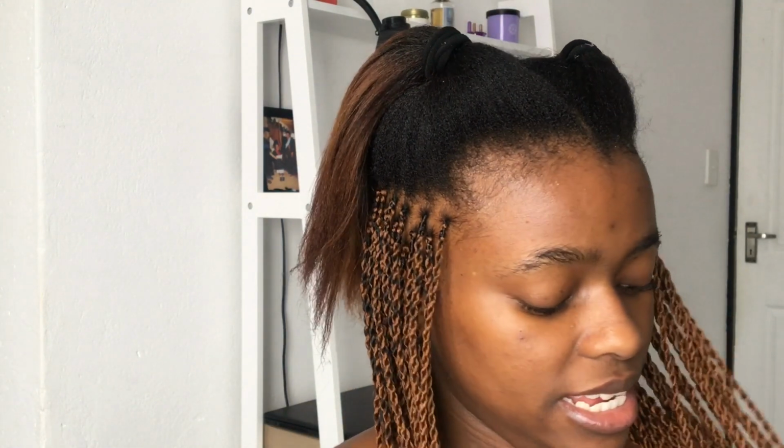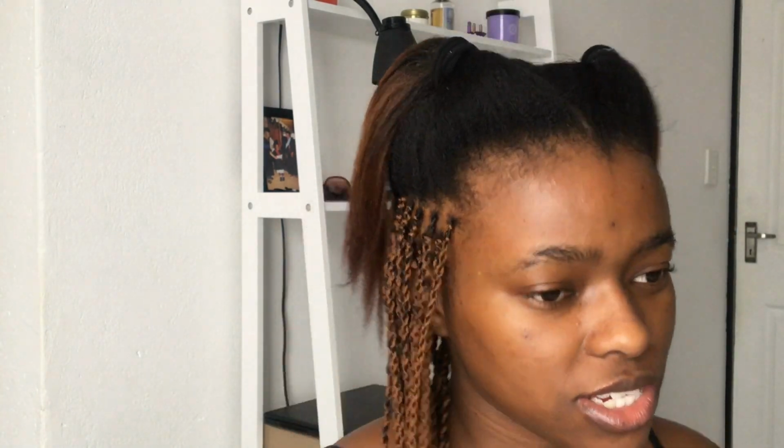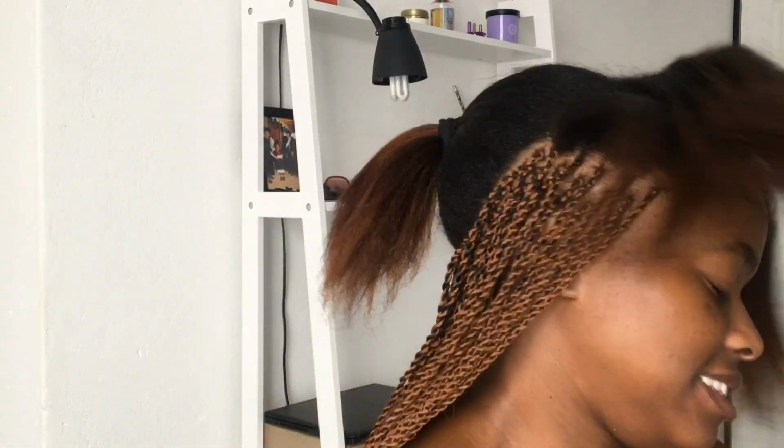Morning. So this is how far I got last night. And yeah, I thought I was gonna like just have like one section done, but I pushed until like 2 a.m. And this is all one packet cut in half. Let's do it.